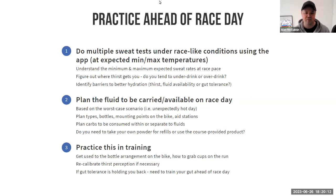And Scott talked about this last week in terms of setting up some simulations in some of his run training, particularly getting closer to race day, where you actually set up little mock aid stations where you can access fluid every certain amount of miles or kilometers based on what you would expect your aid stations to be distanced apart on race day. And so you get used to having access to that amount of fluid and having to drink it while you're running, or drinking it and then continuing to run.